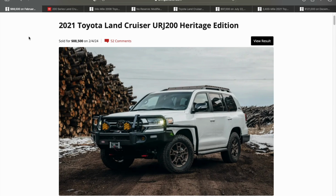So a little background on the Heritage Edition. There were 2 years, 2020 and 2021. This one is a 21. The 21 was the last year of the 200 series, and this was also the last year of the Heritage Edition. In 2021, there were around 1,200 of these made. So this is a pretty exclusive vehicle, one of the last Toyota Land Cruisers to hit American shores.